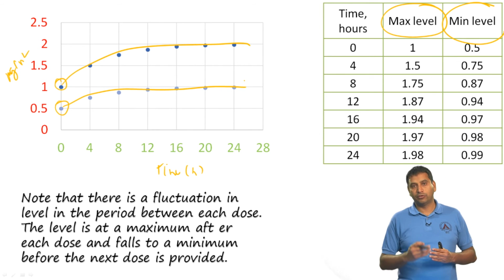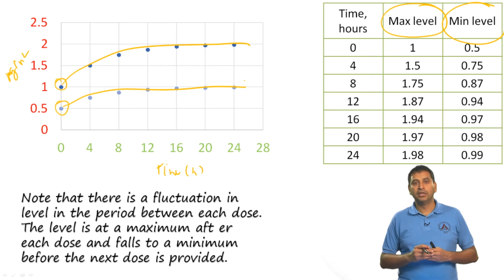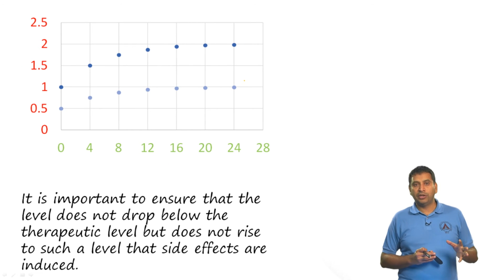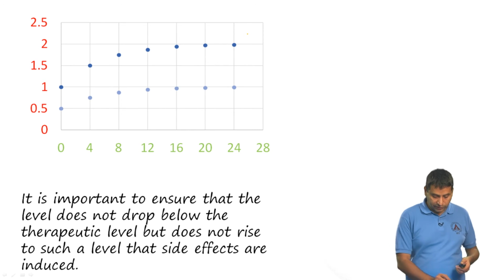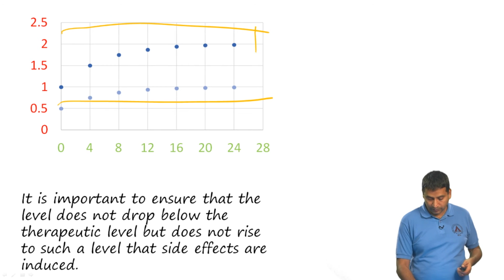There is a fluctuation in the level in the period between each dose. Okay. The level is at a maximum after each dose and then falls to the minimum before the next dose is provided. Of course, it is important to ensure that the level does not drop below the therapeutic level, but does not rise beyond a particular point, so that side effects are induced. So in this case, it would be ideal if the therapeutic window is somewhere here.